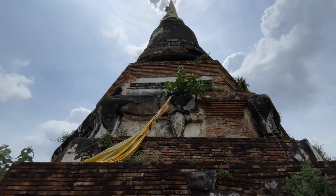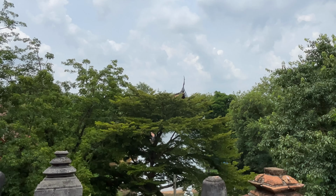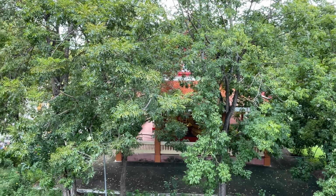And here's another one of those little chedis. This one's missing the top. And it does have this one here that's on the corner down below on the lower platform, the lower level. And then over there's that little tiny building that we saw when we first came in. And you can see the little bird thing looking on the eave. And right next to it is that open hall that used to be the Wihan. And they have put a roof on. I didn't even notice that, but you can hardly see it through the trees.